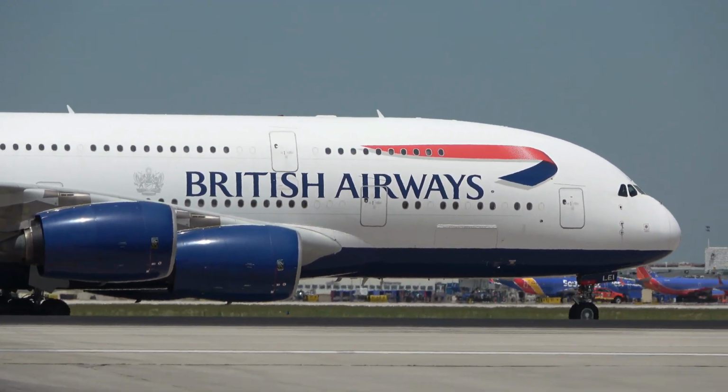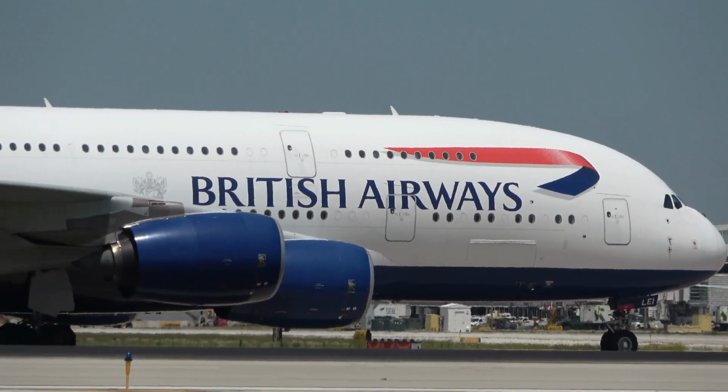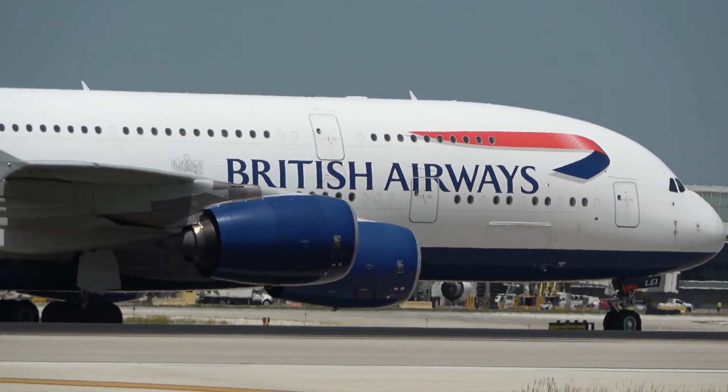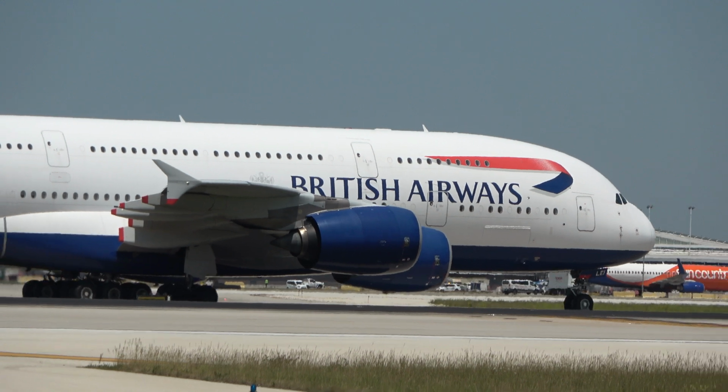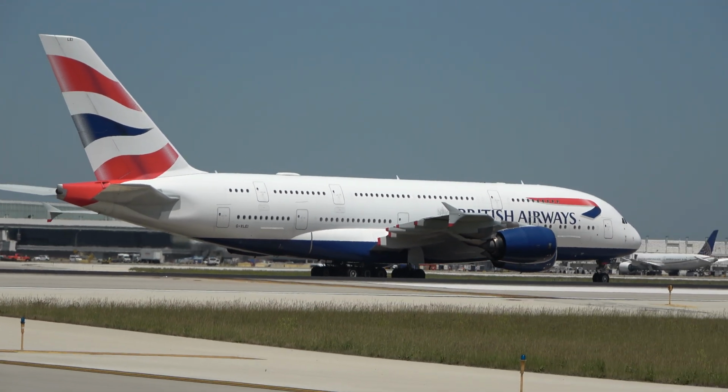We're going to see a de-icing demonstration, as well as do some more plane spotting from the other side of the airport. Check out that A380. How cool is that? Inbound from London Heathrow.